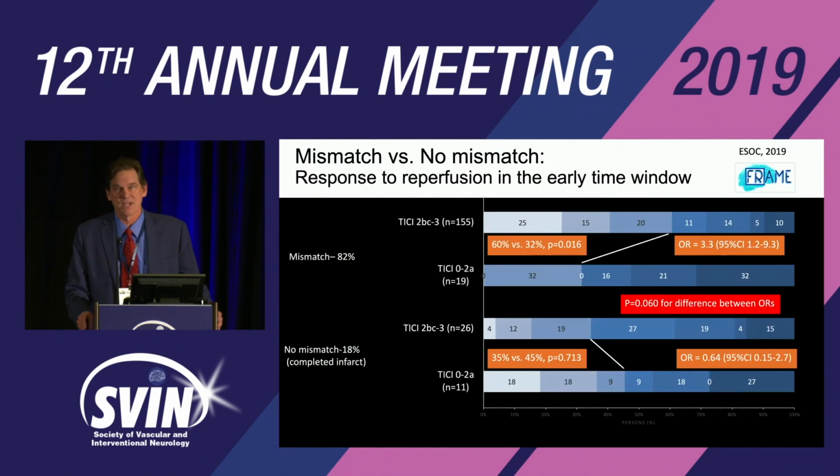This graph has now been reproduced by a number of groups, and here's one that you may not have heard yet because it's not published. Should be published relatively soon. It's called the FRAME study. This was presented last spring at ESOC.